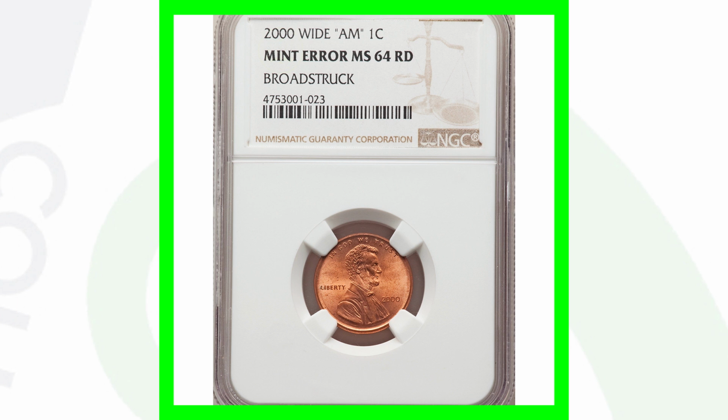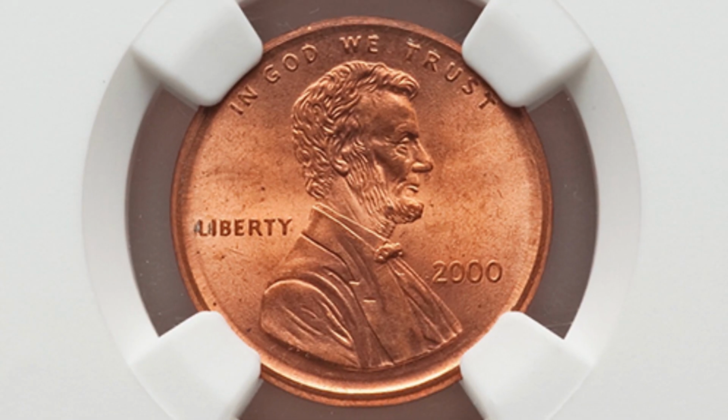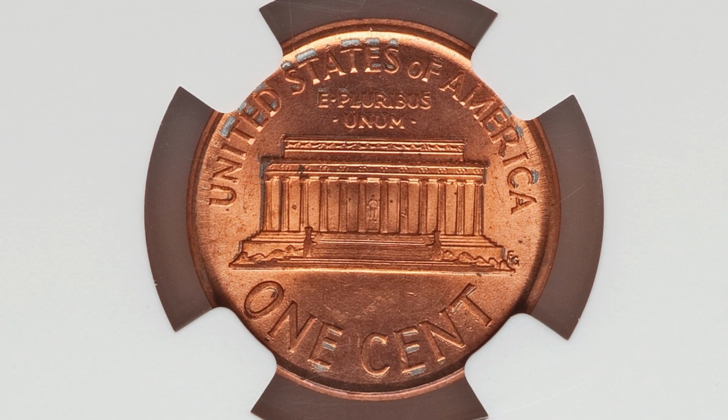Now here is a 2000 wide AM that has a mint error. The coin has been broad struck. This one also sold with the last coin. I forgot to mention, they both sold together for $80. So again, worth buying them for that maybe, but not worth having these graded or trying to resell them, because they probably spent more on grading these coins and shipping and things like that than they actually sold them for. So keep that in mind.